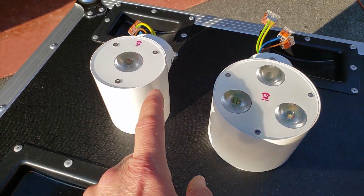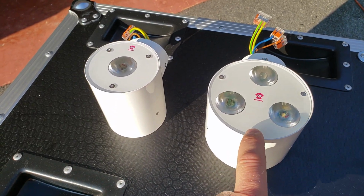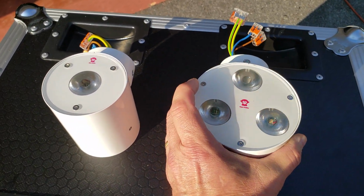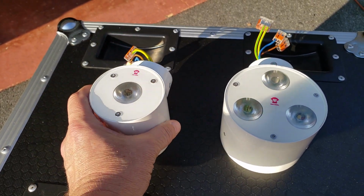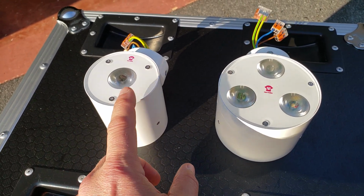Wonderful lights, again, 3 times the output obviously. This with 2 RGBWs, this with 6 RGBWs. Amazing lights. This is for a larger venue with taller ceilings. This, of course, you've seen this in action in other videos that we've shot and placed on the web and Facebook. There's a little smaller ceiling, maybe a 12-foot high ceiling.